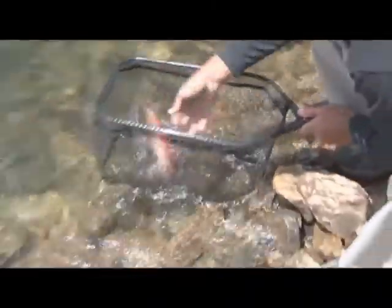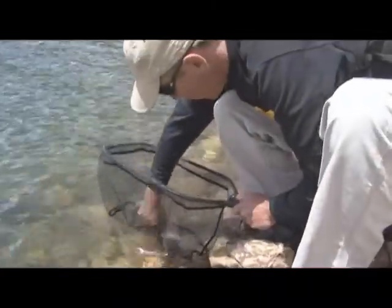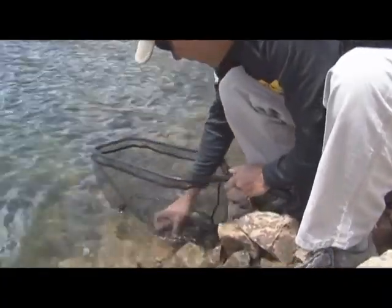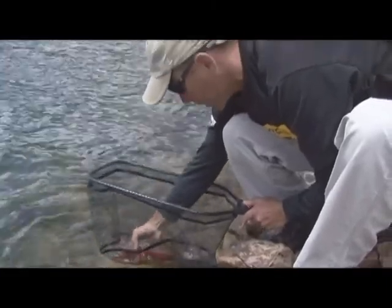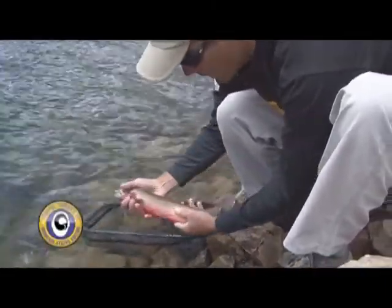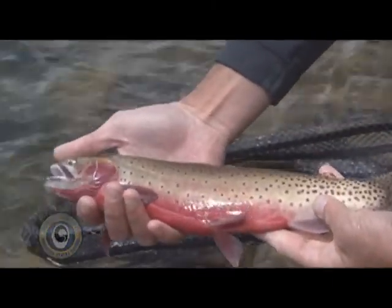Again, we'll just dip this one. I'll get my hands wet and give you a quick look at his belly here. And then we're gonna get him out of this net and get him on his way. Let me get a hold of him here, real graceful. Come here, buddy. Make sure he's good. See, he's lively, been in that net, and this water's really cold, believe me. How about that? Does a fish get any prettier colors than that?